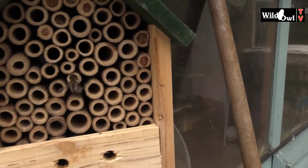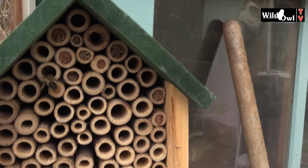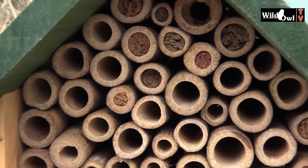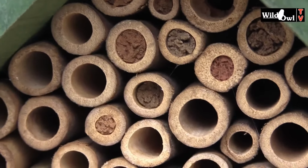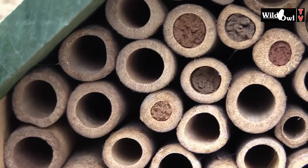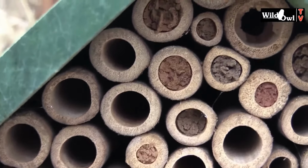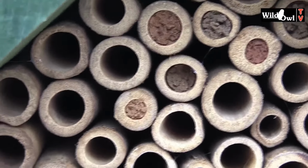Look at this one. That is a leaf cutter. So I'm so pleased about that. It's the first one I've seen this year. Now those soil ends where they've taken earth in and blocked the end, that's been done by the red masons. But this bee that we just saw going into the tube is not going to be blocking it with soil, with mud. It's going to be blocking it with leaves.